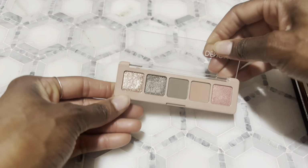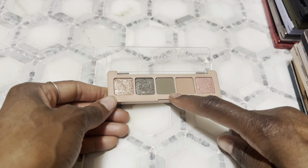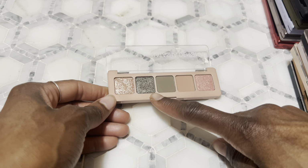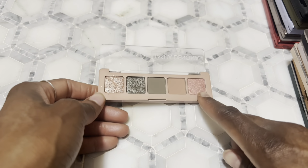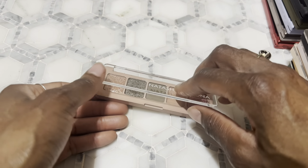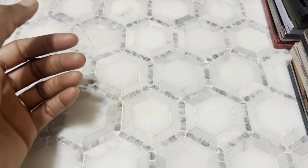But yeah, this is what it looks like on the inside. I just kept it simple. If I remember correctly, I used this on my outer V, this on my crease, and this on my lid. I'm pretty sure I used this or this one in my inner corner. And then I just took the light pink from the Crush palette and put it on my lower lash line. And that's how I got an eye look.